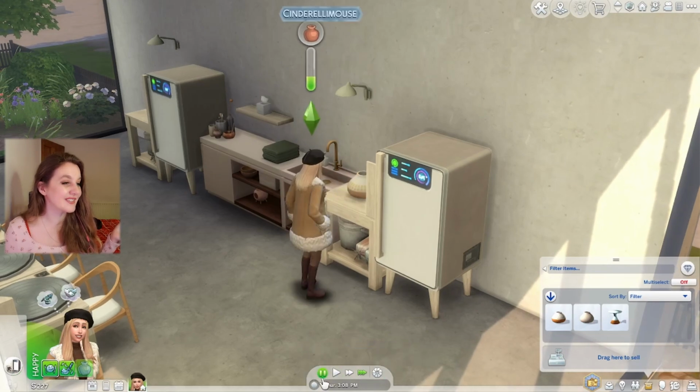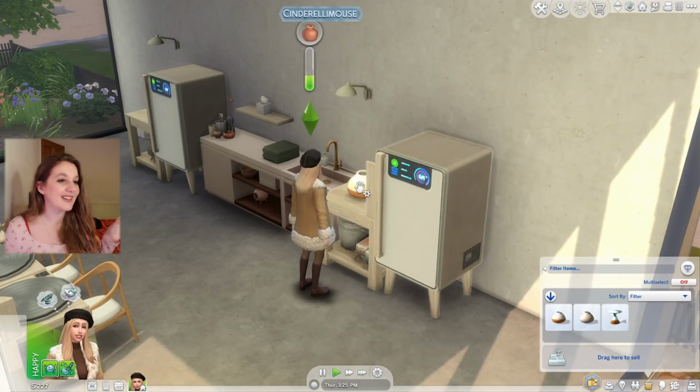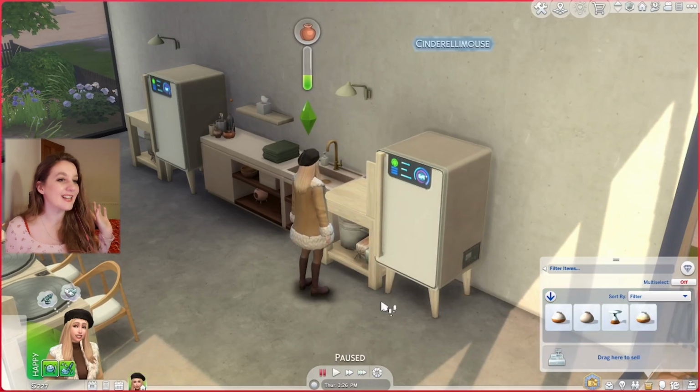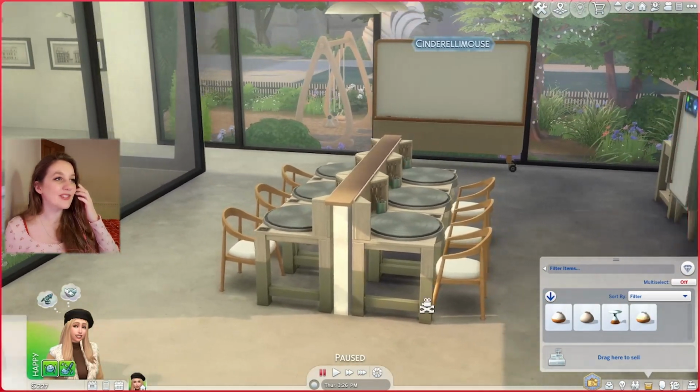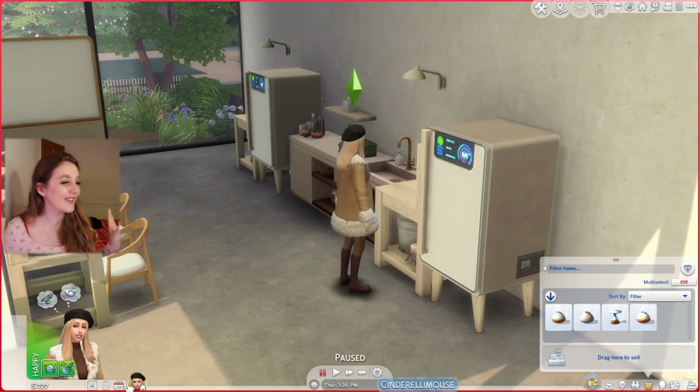I never used that feature, so it freaked me out when I clicked on that. I was like, what is that? Okay, perfect. There we go. All our pottery is nicely glazed and we can return home and continue with our endeavors. Perfect.